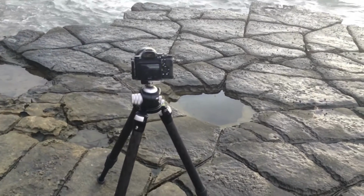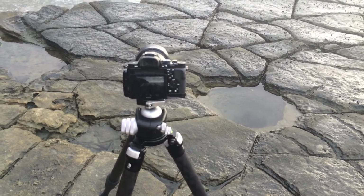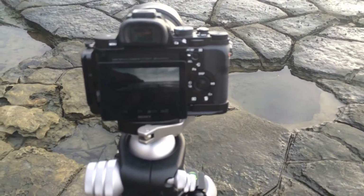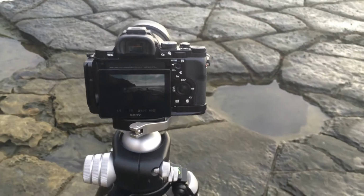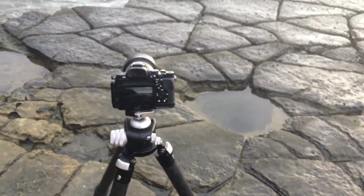And so when you're using the level in your camera, it can lie to you. It will tell you it's level, but then you look at, in this case, the horizon right in the photo. I had to manually line that up so it's straight. So you can't always believe the level in your camera or in your tripod.